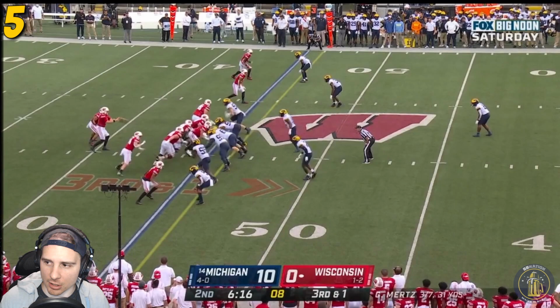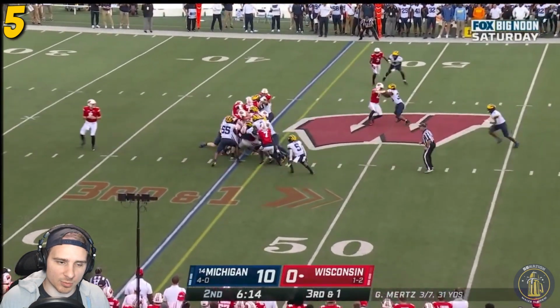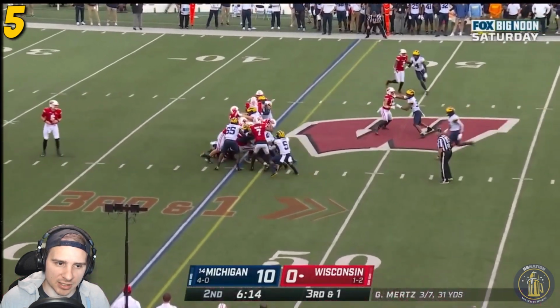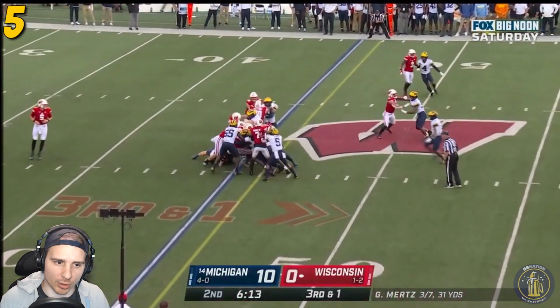Then on the interior, guys, Chez is doing extremely well here, holding up to both the center and the right guard. They're going to try to double Chez. That does really well. Again, no movement, right? They're barely moving at all. Good job from both Jeter and Mike Morris. They're not giving up any ground as well. They're standing those linemen up, and again, not really giving any ground after the first couple of seconds of this play. So that's huge, right?